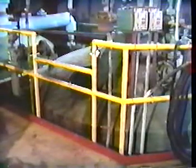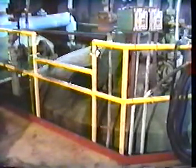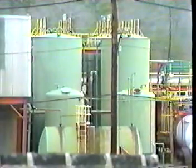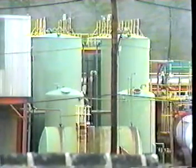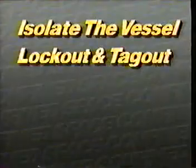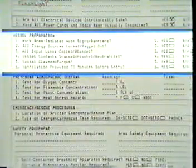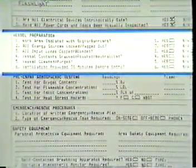If the confined space to be entered is a chemical reactor, storage tank, or other similar vessel, there are 4 main steps in preparing it for safe entry and work. These are isolation, lockout, tagout, cleaning, and ventilation. Check the appropriate block on the permit form as you complete each step.